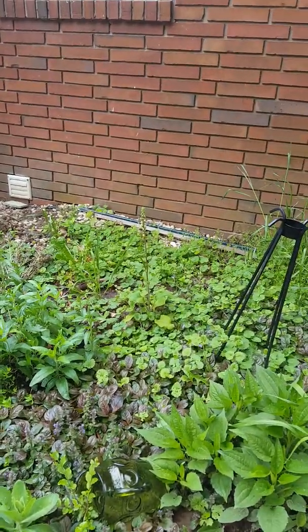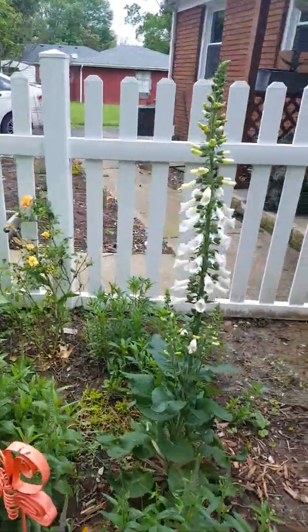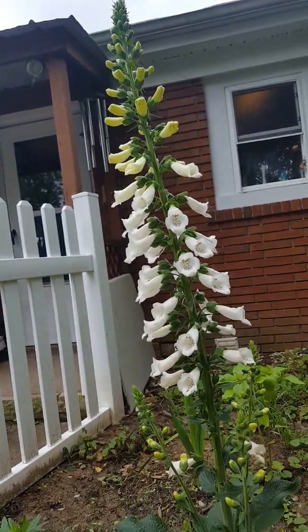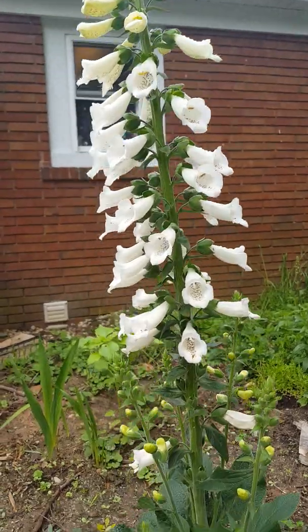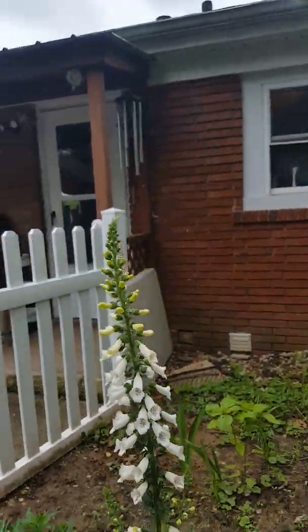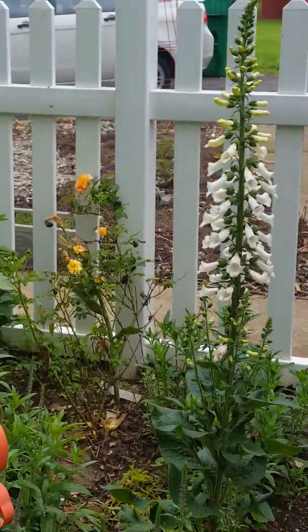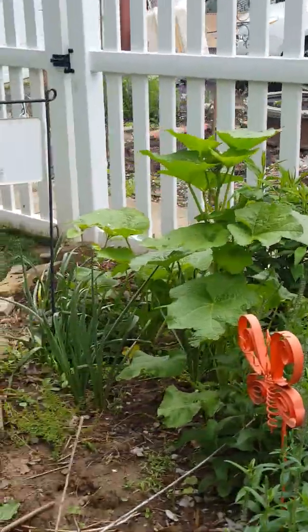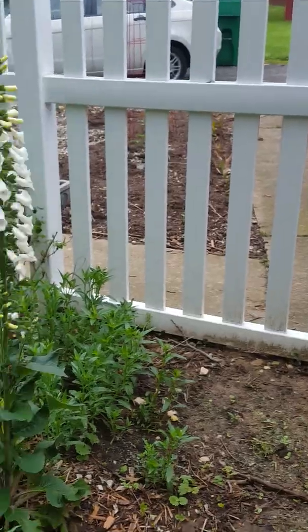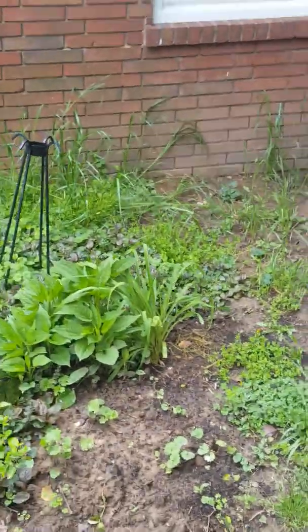There's another foxglove. Speaking of foxglove, my favorite, white foxglove. Love the structure and the color. It's just a beautiful plant. We've got zinnias coming up back here. Some sunflowers and primrose in there. More speedwell, black-eyed Susans. And we just keep filling in.